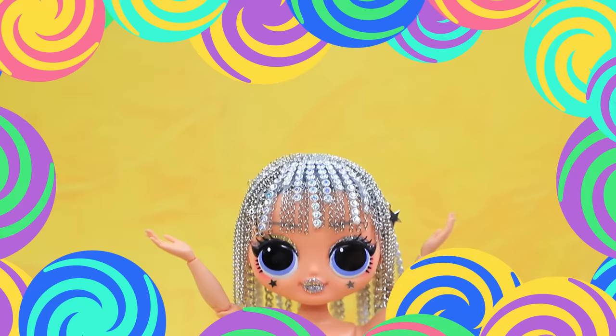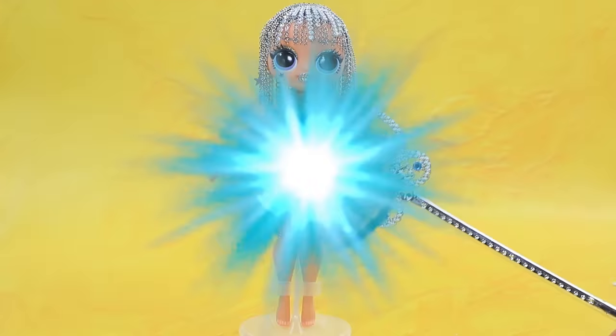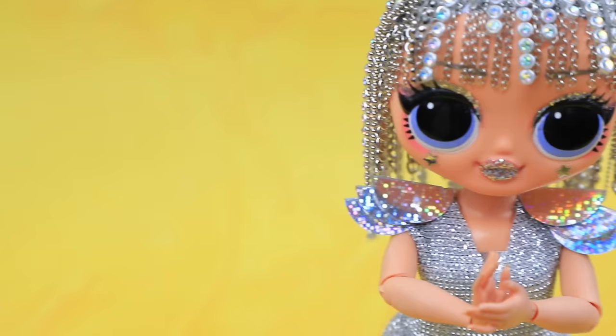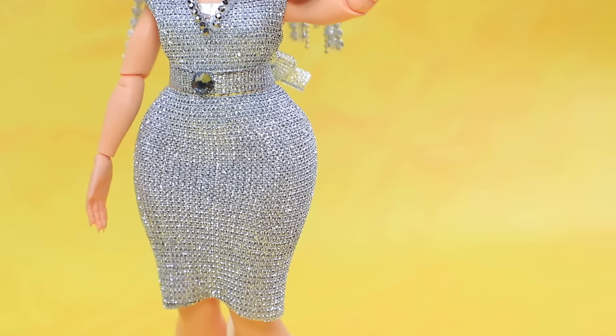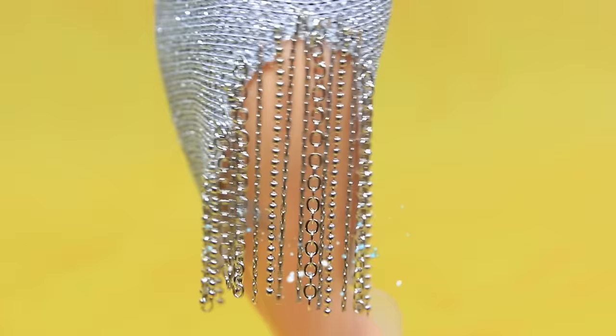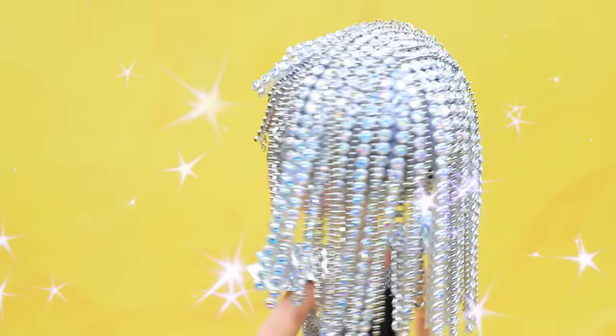A long dress is too formal for Sylvie. I love a shorter dress more. We can make cool shoulder pads out of holographic sequins. Style the cleavage. Decorate the slit of the skirt with chains. I want everyone to hear these bells. I love being the center of attention.